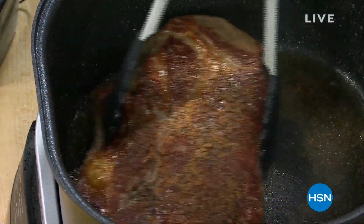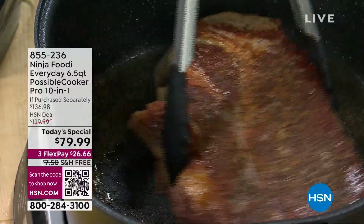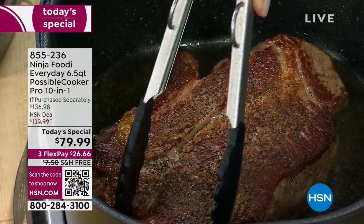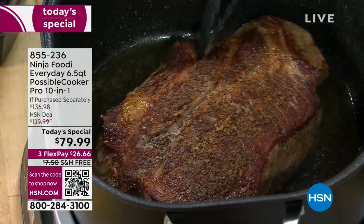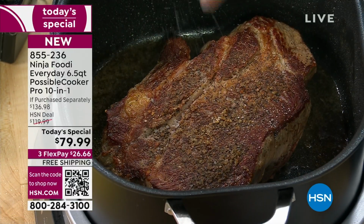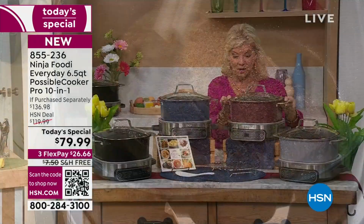Sizzle, that is exactly what you're going to be able to do. Sear a steak, saute, you name it. I'm going to show you exactly what you're going to receive. Right now today, over 5,000 have already been spoken for. And I will tell everyone, you can go online right now and do the comparison. This is the absolute lowest price you're going to find anywhere for the 6.5 quart.